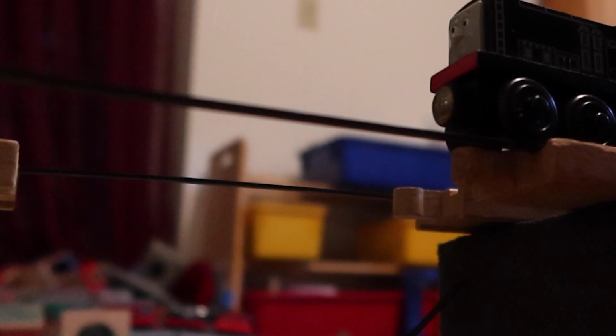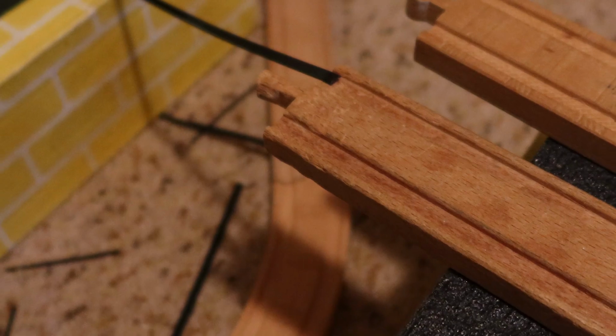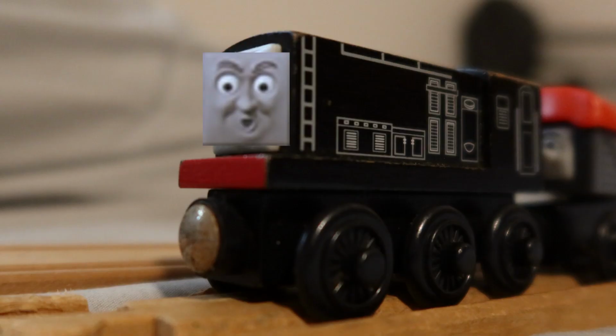Reverse, Diesel! Reverse! Right gears. Whoa. Sandy, you saved me.